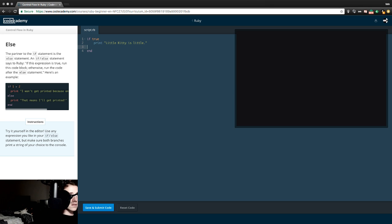Else. False. Oh, that's kind of weird. Else. Well, if that's true, blah. Else, which would imply this is false. If that's true, and vice versa, if it were false, then else would mean if that's true, print this line.